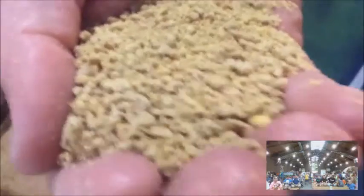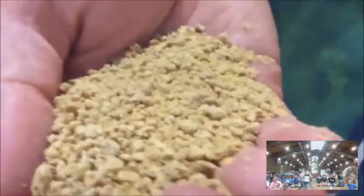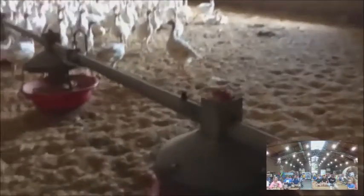We talked about as the turkeys grow. Right now it's still pretty small pieces. As the turkeys get bigger, they'll go to more of a pellet, and the pieces of feed will get bigger. You see that pipe just turned on, so that's going to fill up that bin here. And then down through this metal tube is an auger that runs down the whole length of the building, and it brings the feed down and drops it in each one of these individual pans.